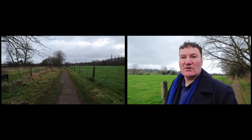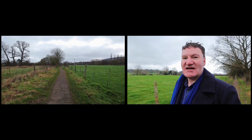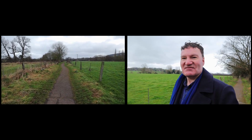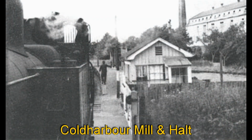So we're continuing a walk along the old railway track bed here, and Uffculme, there at the mill, Coldharbour and Coldharbour Halt, was the biggest provider of freight for the line. But as I say, it was the dairy which continued it on until 1975. Let's see if I can add in some old photographs of the line. Must have been a very, very charming line here in mid-Devon.